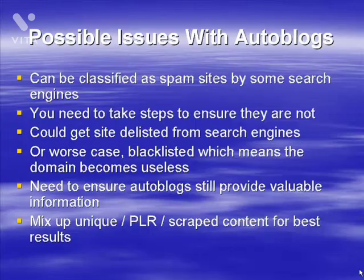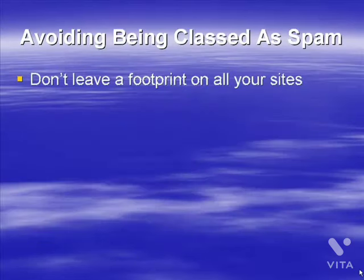My personal preference is to always make sure the homepage is unique at the very least, and that way people are going to see that it's unique content. The search engines will see that it's unique content, and hopefully there's not going to be any issues with the site. So if you want to avoid being classed as spam, you need to make sure you don't leave a footprint on all of your sites.